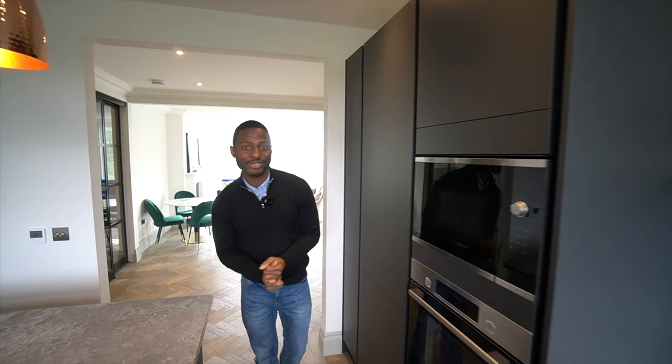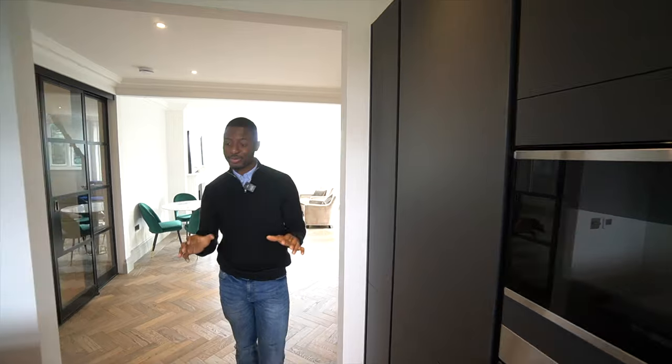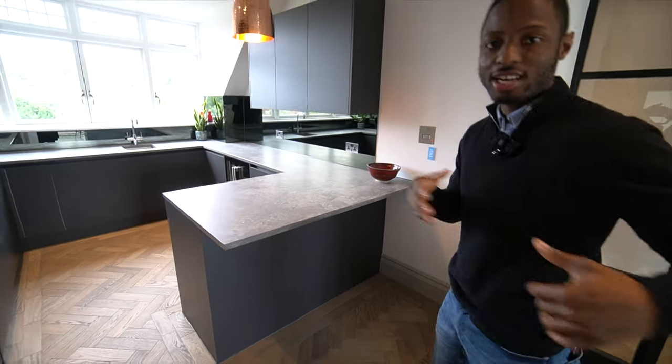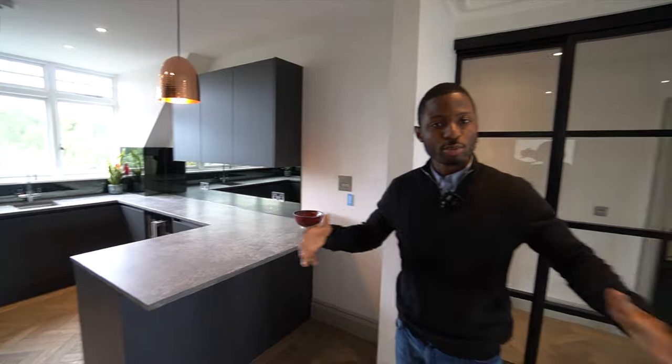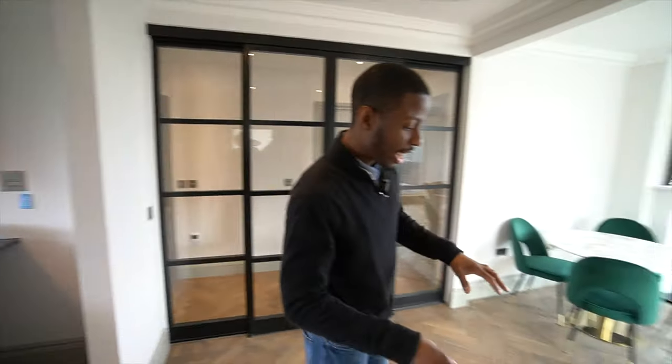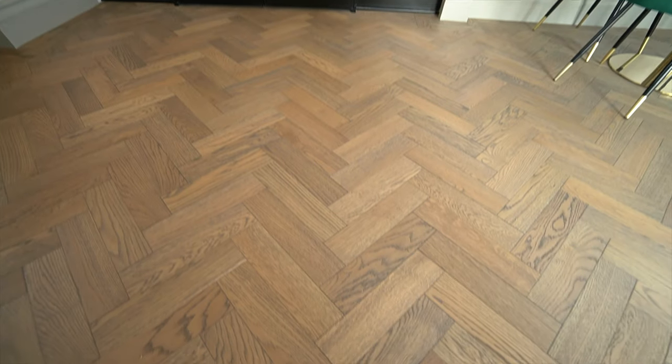I want to take you to the living room. But before we go there, I just want you to appreciate this breakfast bar. I love how it's angled on the other side of the kitchen as well. So it's close to the living room. It almost makes the living room a lot bigger, and it almost extends this communal space. I love the herringbone flooring as well, this kind of diagonal pattern.